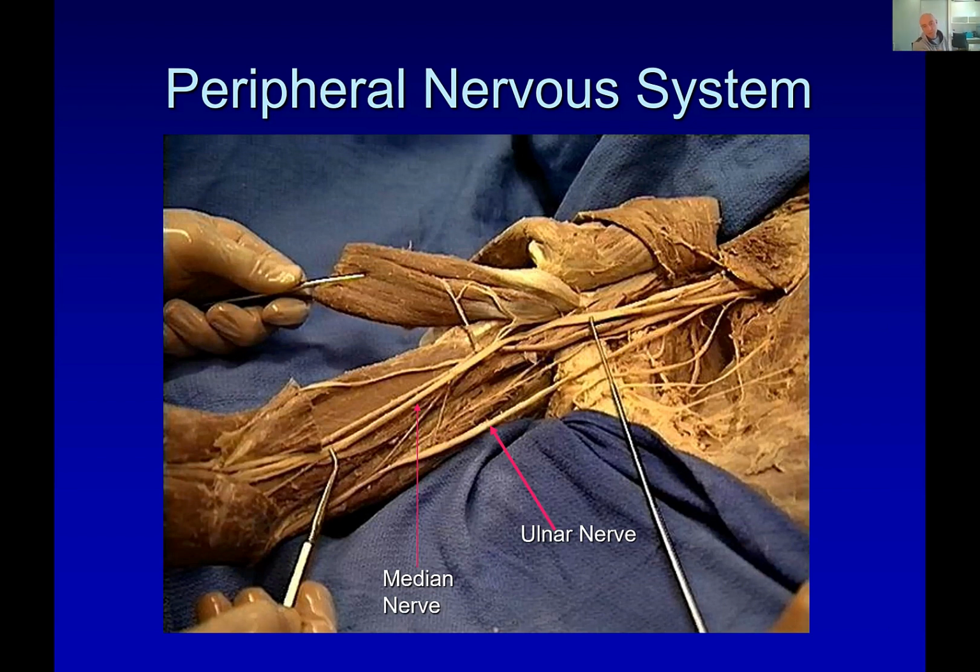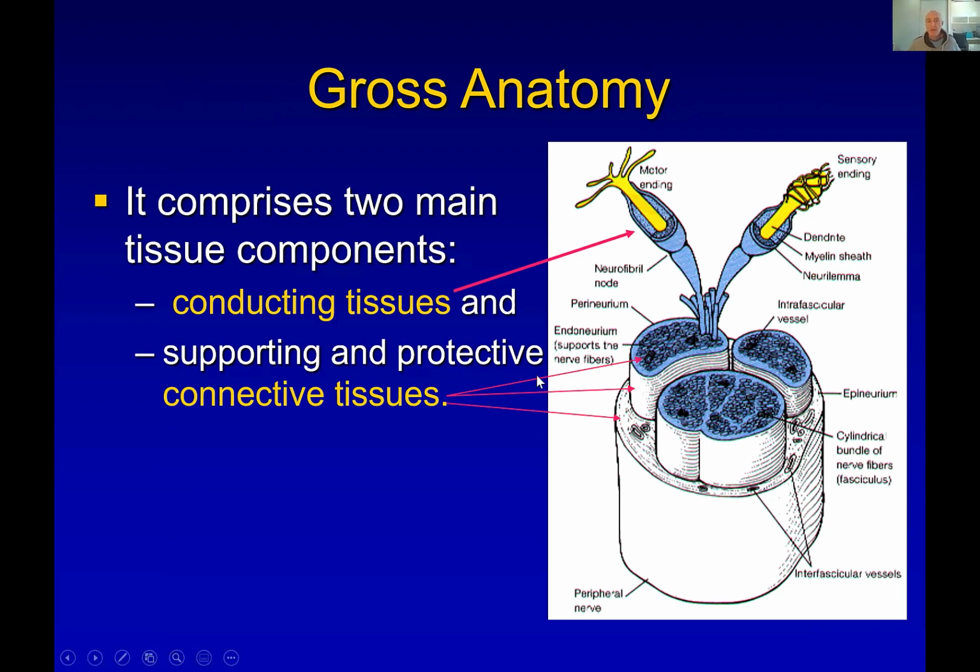All right, so that picture there is just an example of a couple of nerves in the periphery, the median and ulnar nerve. And just as I said before, it's made up of 2 tissues: the conducting tissue, which is the nerve tissue, as we have here, and then the supporting and connective tissues. And there's 3 main layers: endoneurium, epineurium, and perineurium. There's an outer layer called your mesoneurium, which is not actually a connective tissue as such. It's a little bit different and not really considered a part of the nerve. It more surrounds the nerve. It gets a little bit technical, but you can all go and read about that. It's very exciting.